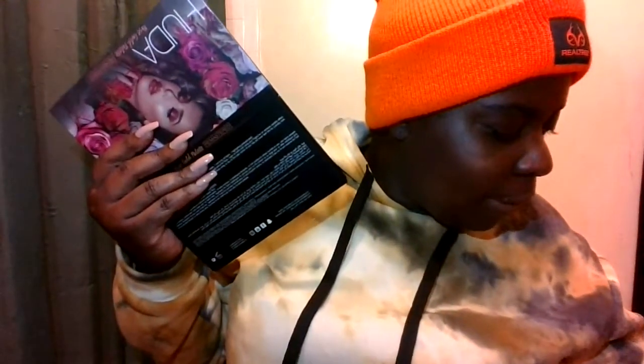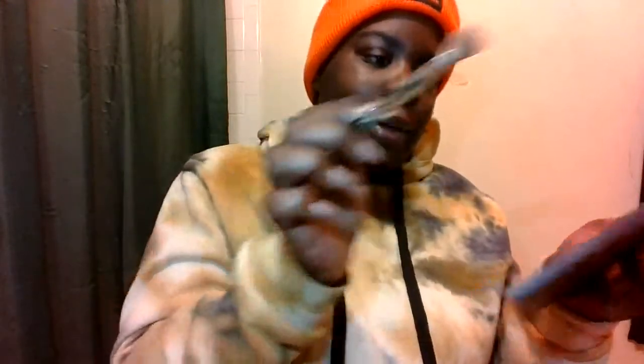Anyways, let's just get into this palette. I'm gonna go in with my Farrah blending brush, and I'm just gonna go in with some Sandalwood. I love that shade to start off, especially when I do a neutral eye. Oh, that's the perfect brow bone matte pop shade. It just goes everywhere when I swirl my brush.